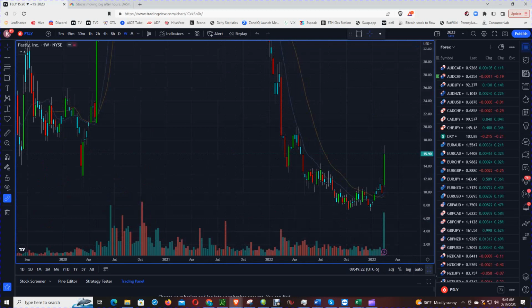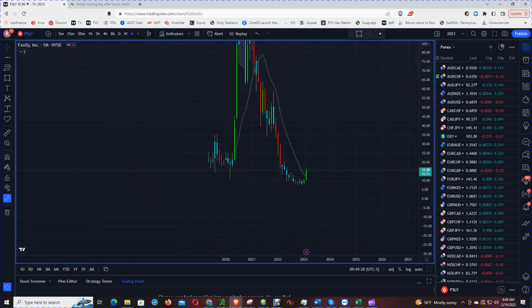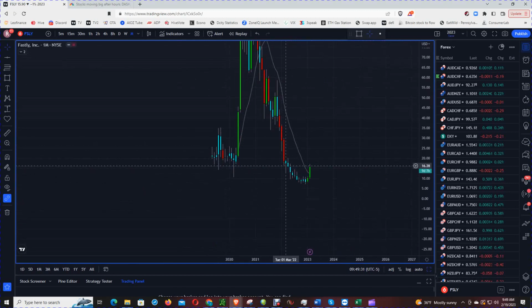So we're first going to go to the monthly chart. And you can see after this massive decline in 2022, that decline slowly, steadily started decreasing. In this February candle, we got the pop up. So it went from 10 to 15. Was that a 50% increase? Right. All right. Looking at the $20 level right now.